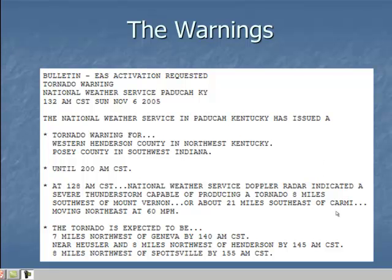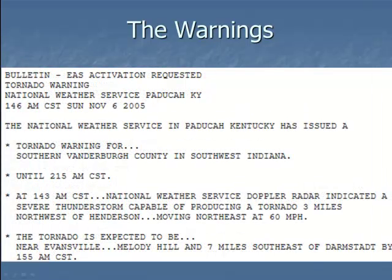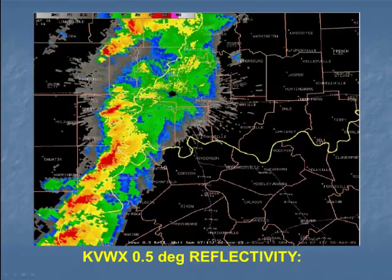Here's a look at the actual warnings issued by the National Weather Service in Paducah for this event, for the Evansville area tornado. First, we have a tornado warning here for western Henderson County, Posey County, until 2 a.m. Also notice the fast forward motion of this storm, northeast at 60 miles an hour. And a few minutes later, we issued the tornado warning for the Evansville area itself. Tornado warning for southern Vanderburgh County until 2:15 a.m. Note the specific mention of Evansville. The tornado is expected to be near Evansville by 1:55 a.m. And unfortunately, that came to fruition.